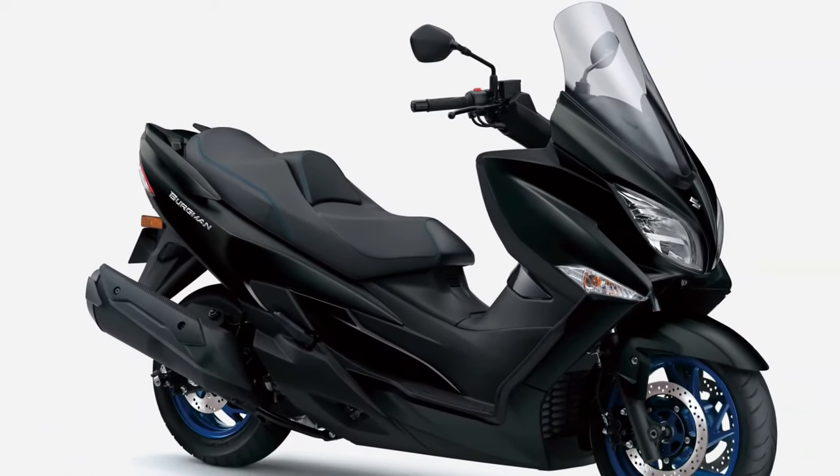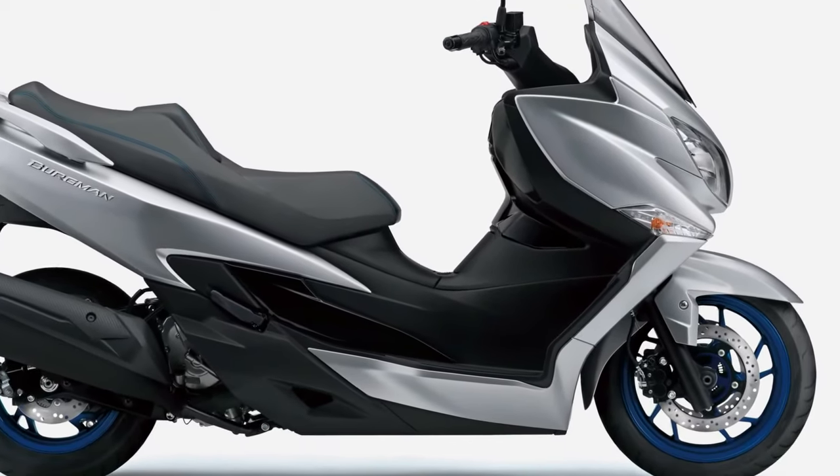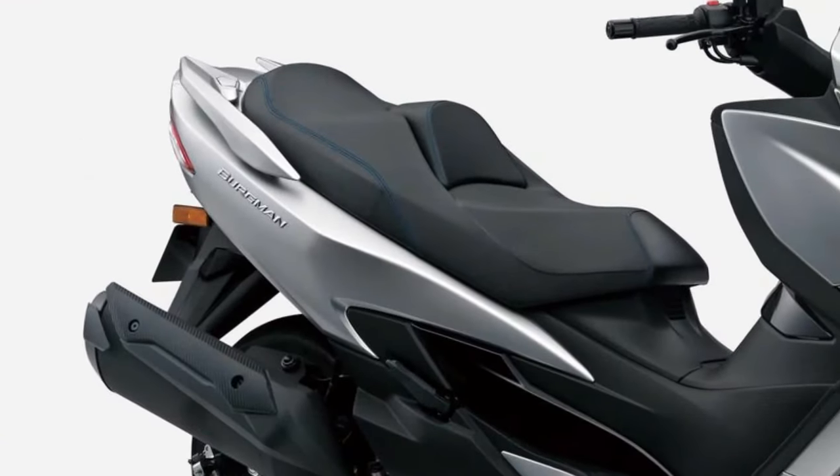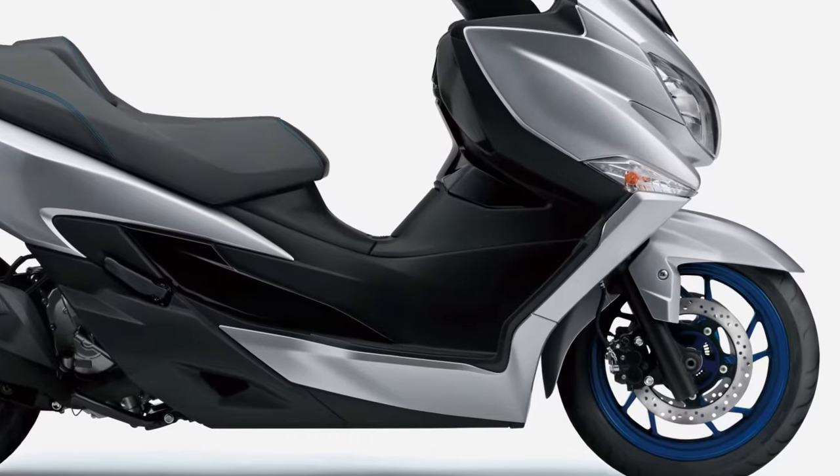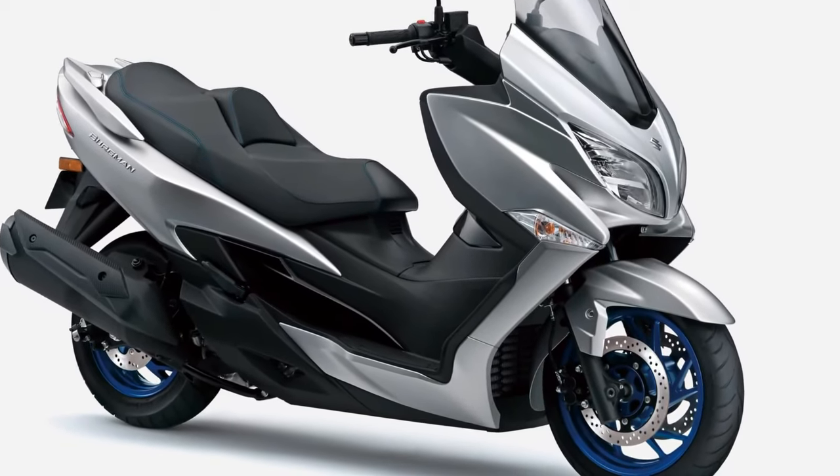Introducing the 2025 Suzuki Burgman 400. The 2025 Suzuki Burgman 400 brings unequaled styling, technical, and rider features that affirm its supremacy over its competitors.